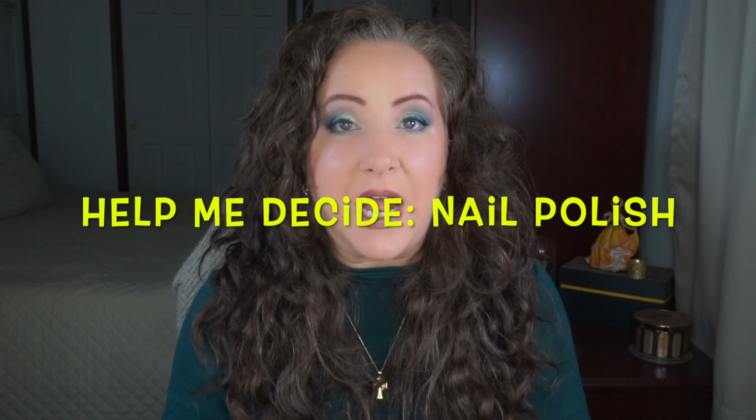I am attempting to pick out some nail polishes to pan next year. I will be doing a traditional project polish because I want to get some stuff used up. I constantly have nail polishes coming in. I purchase some. Sometimes my kids will get them for me for Christmas.